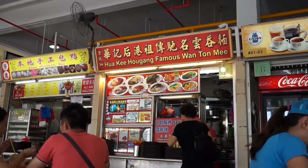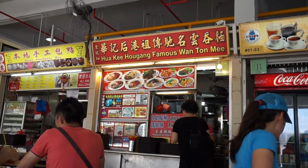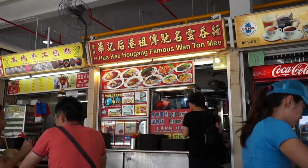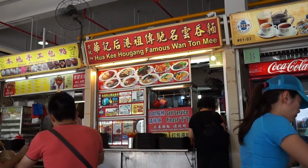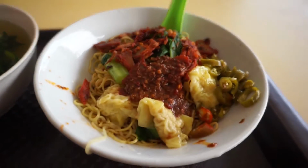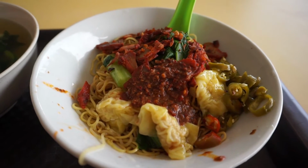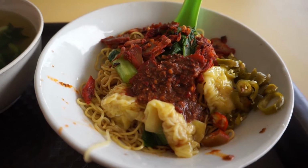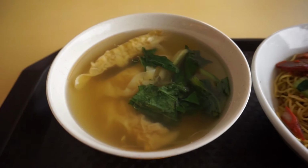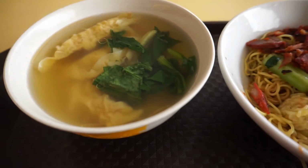Next one here is Hua Kee Hougang famous wonton noodle, wonton mee. This is also a good wonton noodles that you have here in the Old Airport Road Food Centre. Here it is. The noodles itself is a bit bouncy, but what makes this dish really pop out is the red chili sauce you see there. And then this is the dumpling together with the soup and some vegetables. Okay, let's go back to the noodles.